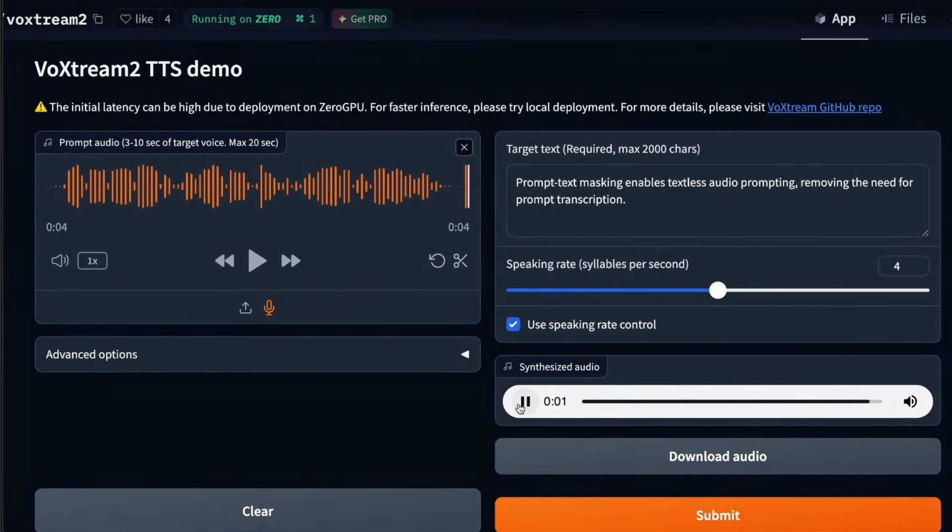Prompt text masking enables textless audio prompting, removing the need for prompt transcription.